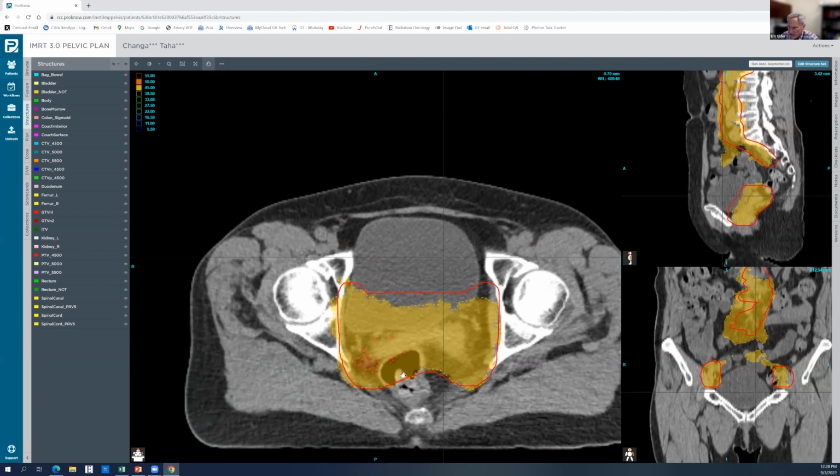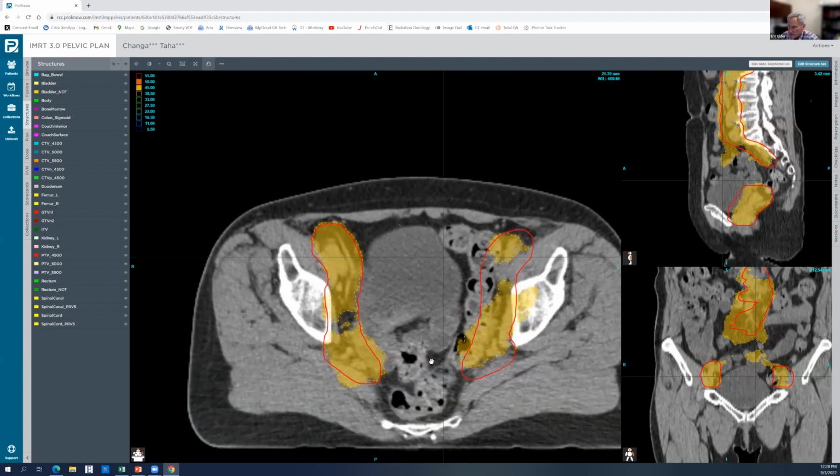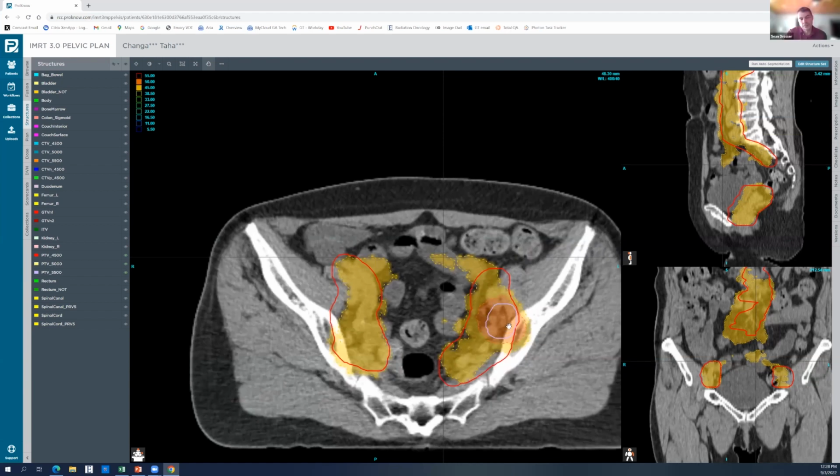Okay. So it's very important that we build that Opti structure to remove these PTVs out. And it's also very important that we design a rind around there to keep the dose moving out of those into that PTV. Sean, do you have anything else to add to that? I think I covered everything. That's what I was going to say.